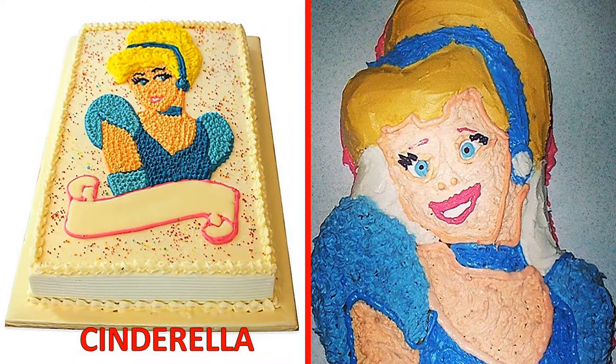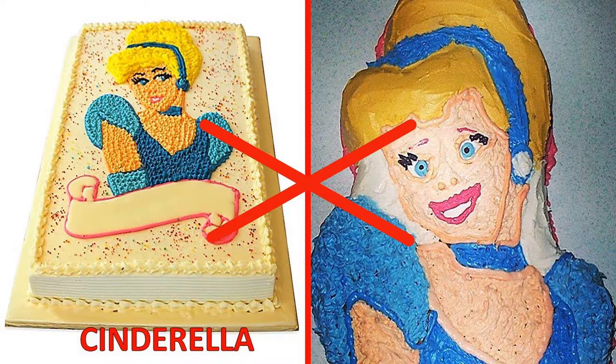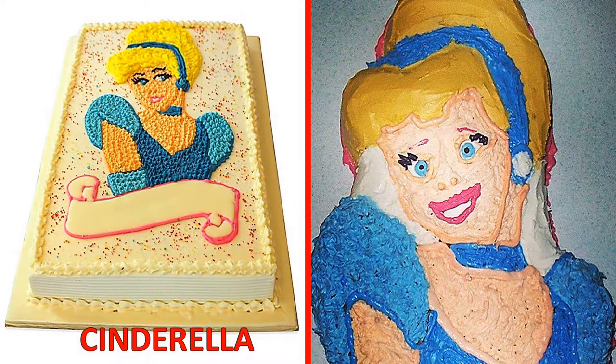The other side is weird too. Okay, but the left is a better representation of what a Cinderella cake should look like versus what it is. It was a good try. It was a failure, a disaster, right? To me, she failed it. Next.